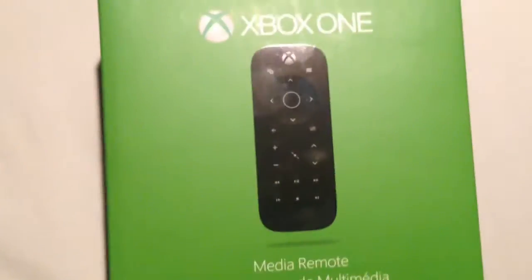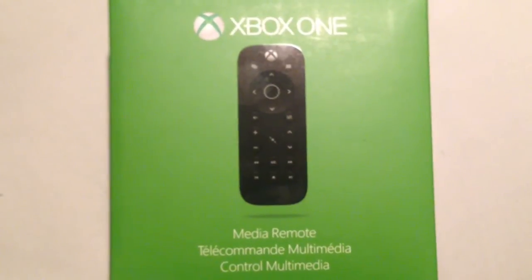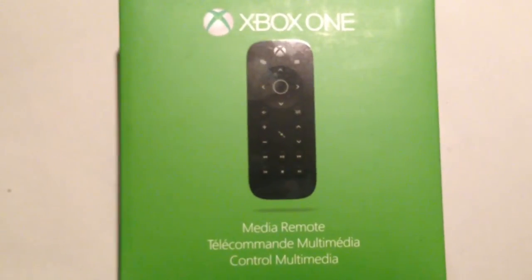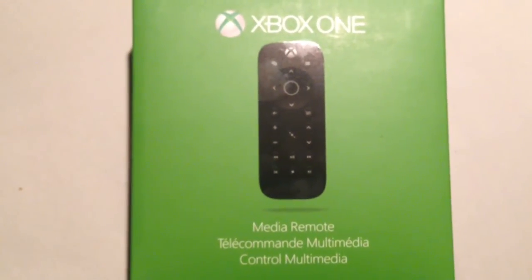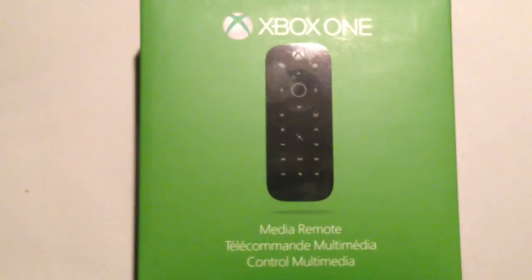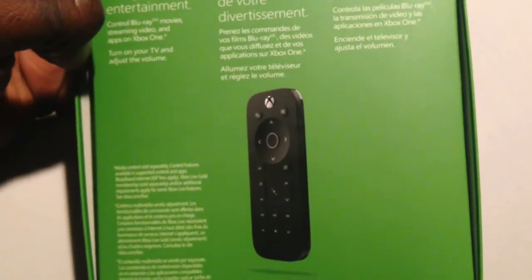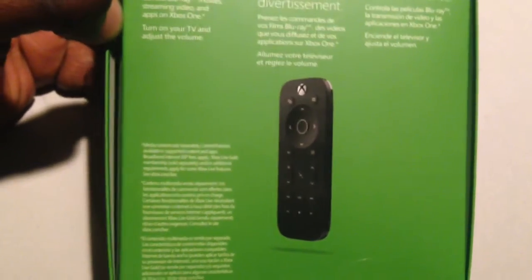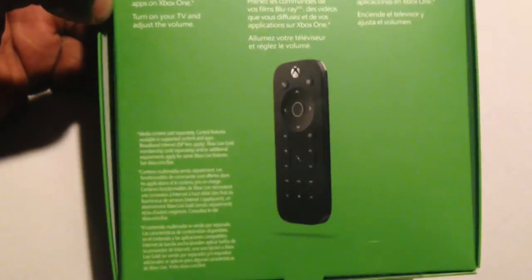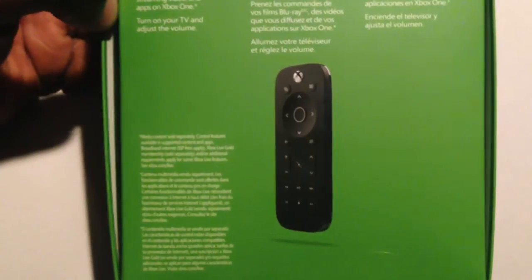I went to GameStop and I purchased the Xbox One Media Remote. Why did I do that? Well, very simply, despite the fact the voice commands and the hand gestures are cool when you're in a living room, my problem with the voice commands is that you have to turn your stereo system down, and I have a 5.1 sound system that's really loud. So you have to turn that down to get recognized, otherwise the voice command doesn't work.